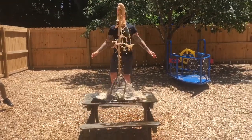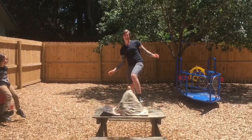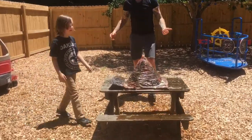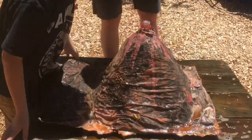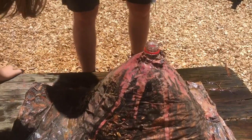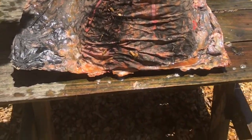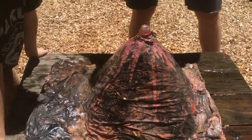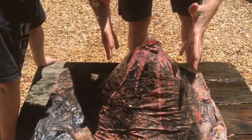Oh my God. Come close. Look at it all run down. That's the way the lava would run down. Now, it's hard to tell because it's just brown Coke water, but we're going to go ahead and change this out and get ready for when we see one that's going to erupt and pour out lava.